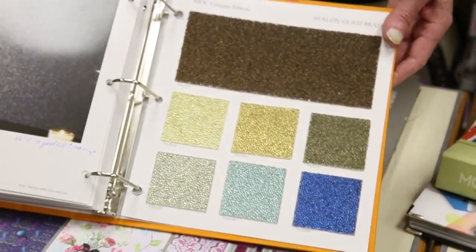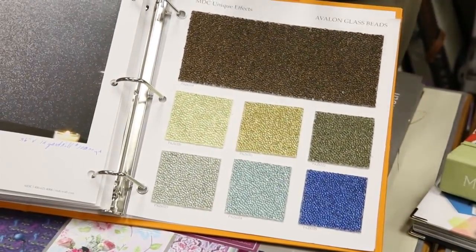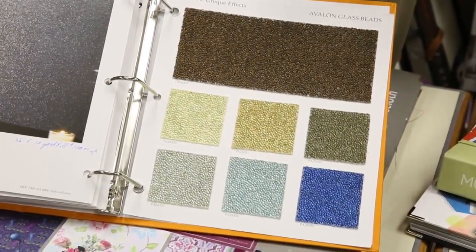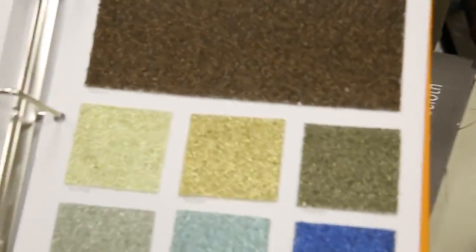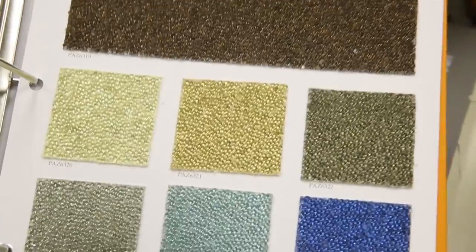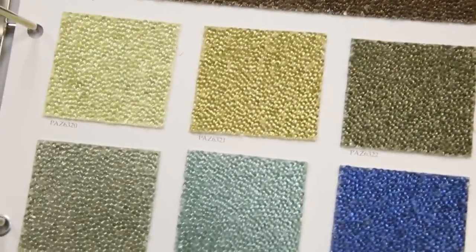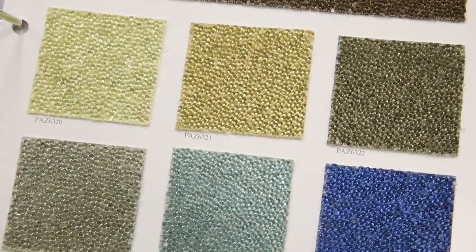And these are the sort of things that you definitely would not want to install yourself. Things like this are too exotic. You want to have a professional installer who knows what they're doing, who has good references. If you're going to consider anything like the glass beads or any of the other things in this book, you don't want to botch it up.